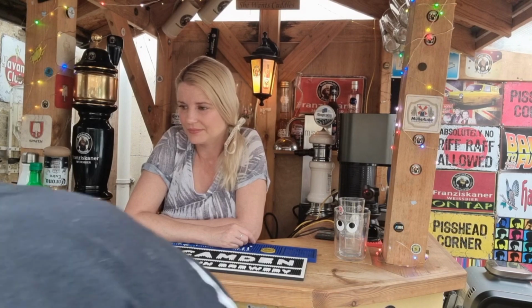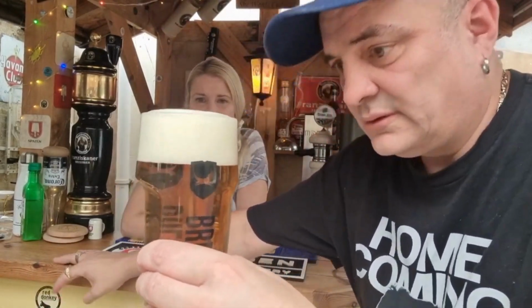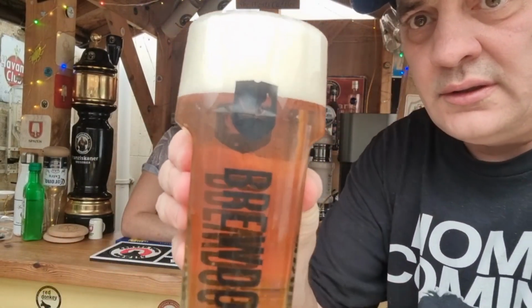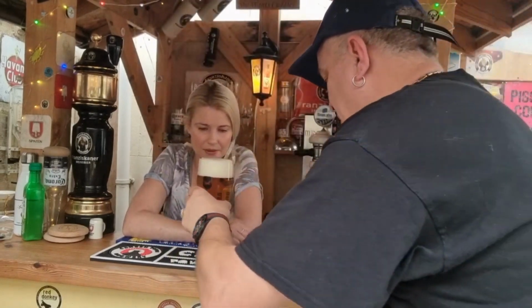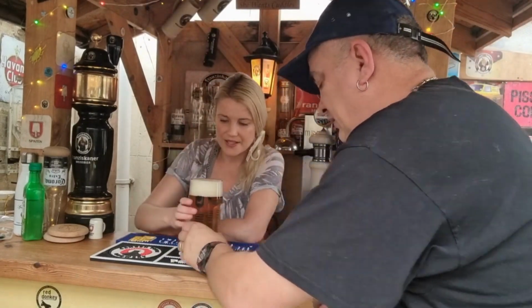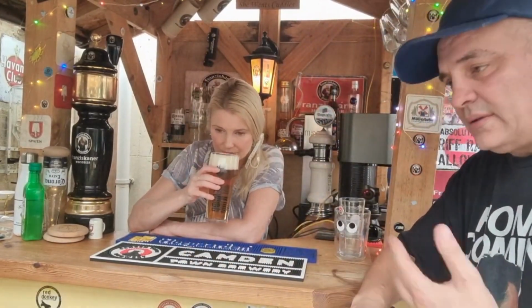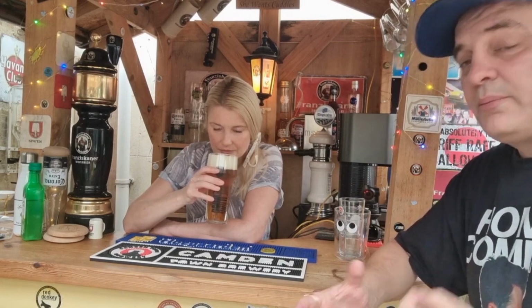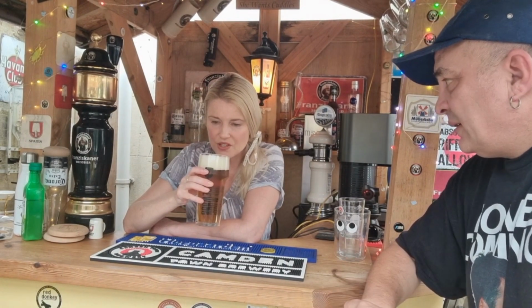Okay, so that's probably a darker colour than I thought it was going to be. A nice exclusive three finger head as I'm leaning over the dog. And it's quite an amber colour. I was expecting it to be sort of a golden colour, but there we go. And this is classed as a session IPA, I believe, which has added some confusion to people, but it is what it is, a session IPA, isn't it?